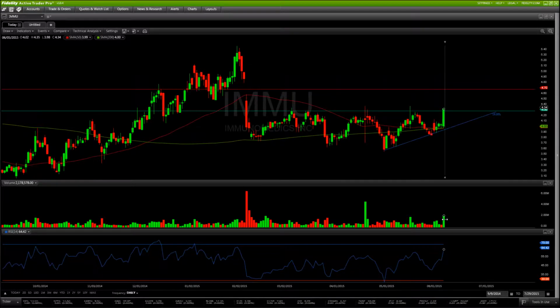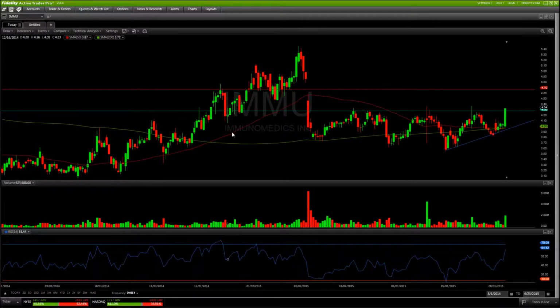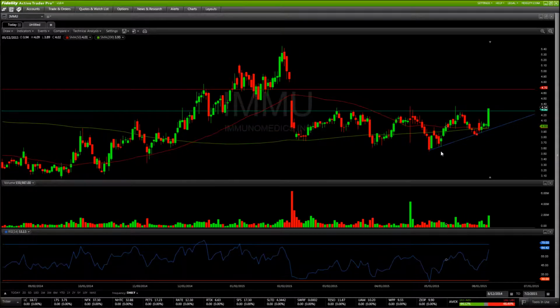See if this large volume continues to increase relative to the rest of the chart, and we could definitely see this thing start to push higher. It has a nice uptrend grind when it does get going. So this correction or big sell-off, not sure what happened here, whether it was bad news or something like that. But the chart does look like it's found a bottom.